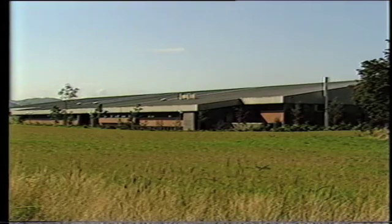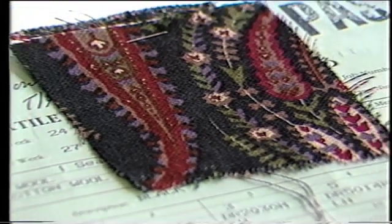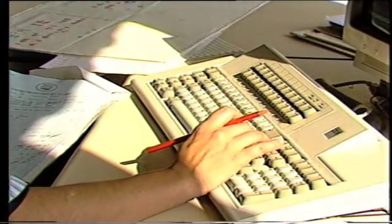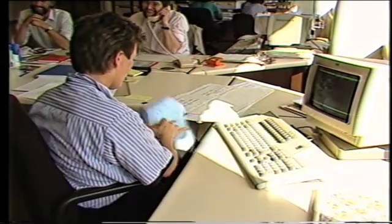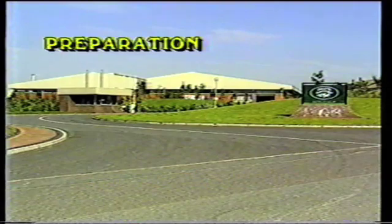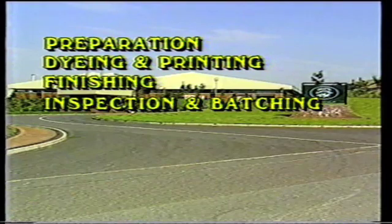So how does Texplan work? Laura Ashley's retail divisions place weekly orders for cloth to keep their shops supplied. The Production Control Office in Texplan is responsible for scheduling these orders for fabric, and staff there also coordinate and monitor the orders, or jobs, through the different production processes. At any one time, over 1,500 jobs may be on the shop floor. There are 4 stages of production in Texplan: preparation, dyeing and printing, finishing and inspection and batching.